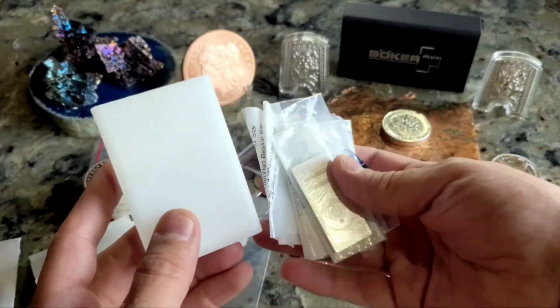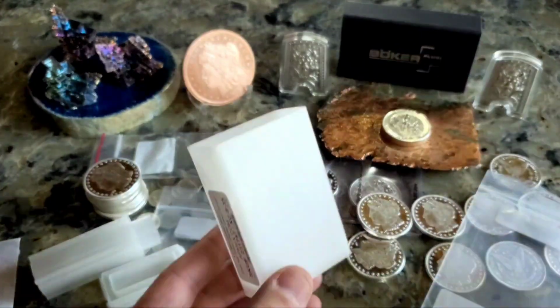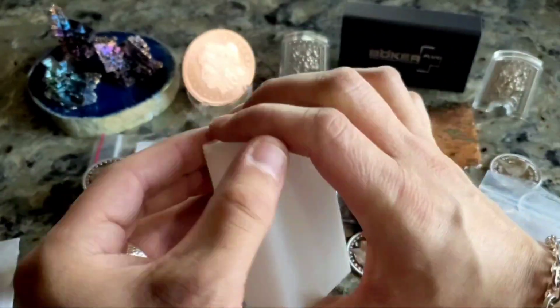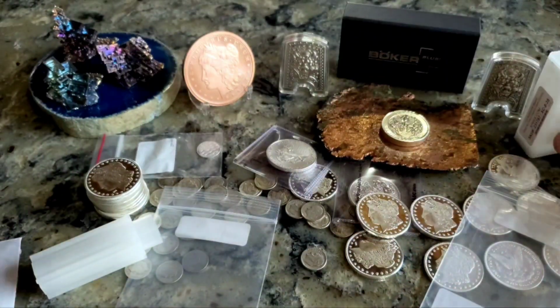So I'm gonna add the rest of my Beskar bars to this. Looks like I have a whole extra one of these, but that's okay. No big deal. And then my plan will be to close it. And I think I'm going to get some tape around the top to seal it so it keeps the air out. So that's my Beskar bar plan.